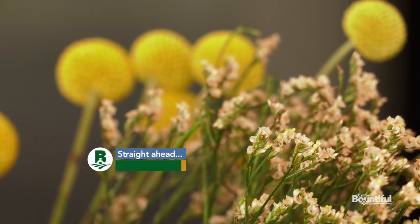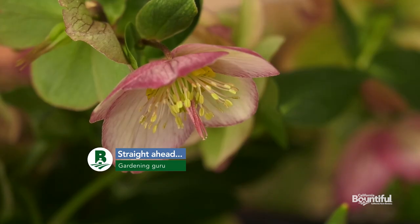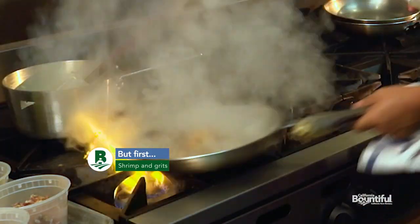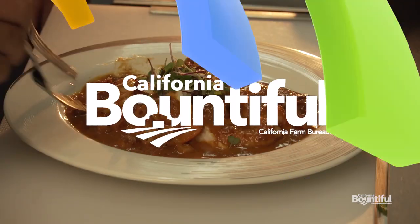Straight ahead, micro farming spring blooms in the Silicon Valley and I get my hands into floral DIY. But first, we're cooking up shrimp grits and California farmstead cheddar.